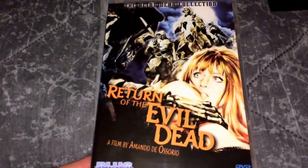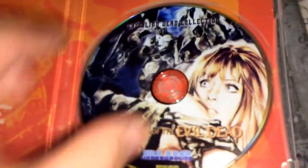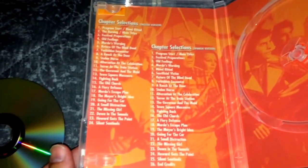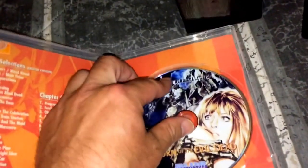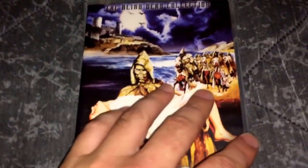So the next one is Return of the Evil Dead. And again, you have some pretty nice artwork on the disc itself, and then there's a scene from the film kind of blended into the background, and this one has the English version and Spanish version. And this time the Spanish version is 2 chapters longer. So I'm curious, maybe some of you guys know why that is, or if there was something cut from the English version. I'd like to hear about that if you guys know.